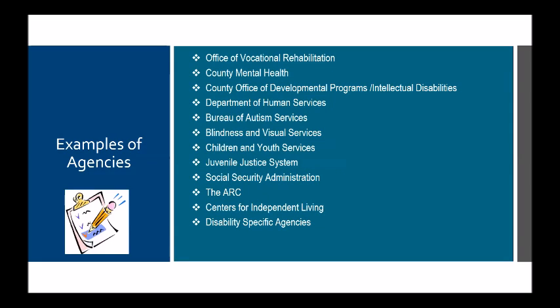And here are some examples of agencies. We have, obviously, OVR, the County Mental Health, the ARC. I'm not going to read all of them. That's just a list there. Obviously not an exhaustive list, but just examples of agencies that may be invited to an IEP meeting.